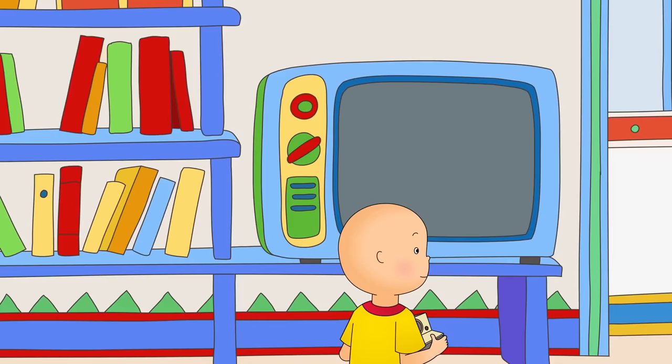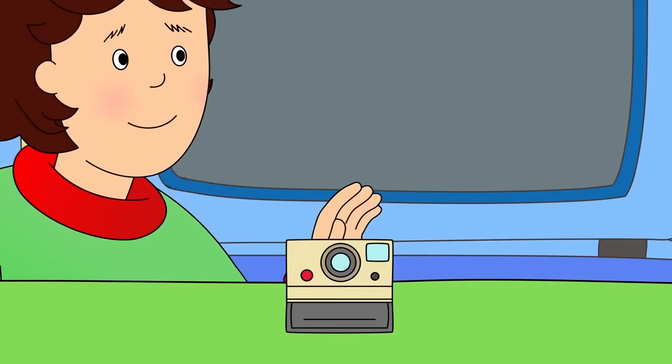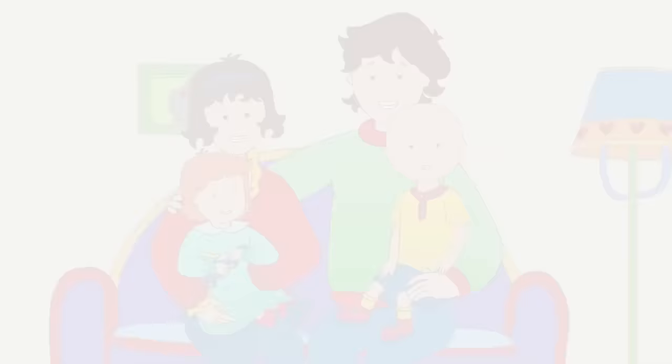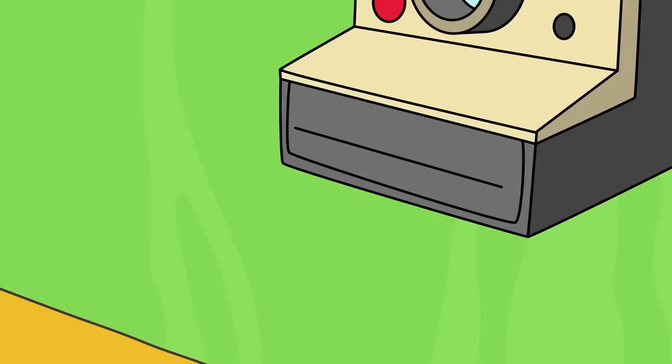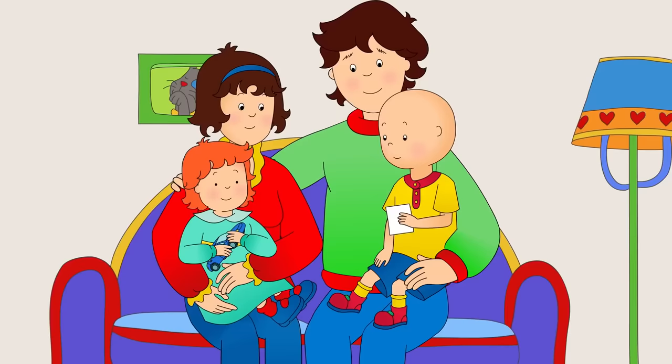Here, let me show you. Okay, everyone on the couch, quick! Say cheese, everyone! Cheese! Caillou had loved taking pictures with the camera, but looking at them magically appear was his favorite part.